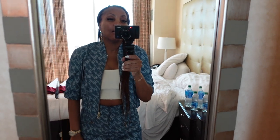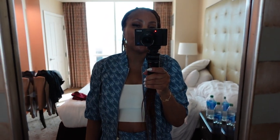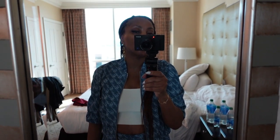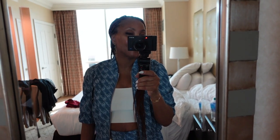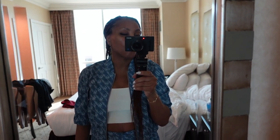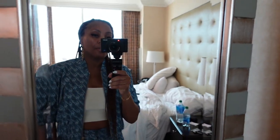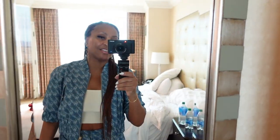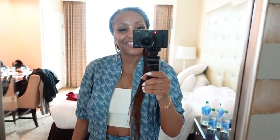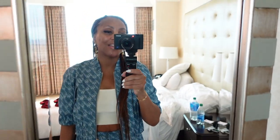I really contemplated wearing my white Chanel mini flap, but I didn't bring it because I was afraid of color transfer. But I think for what we're doing today, this is perfect. So again, this is the outfit of the moment.